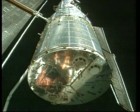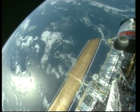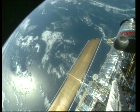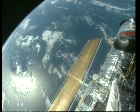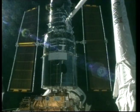Join us next time as we watch the crew of Discovery carry out the main objective of the STS-103 mission, the servicing of the Hubble Space Telescope that includes 3 spacewalks designed to install new equipment and replace old.